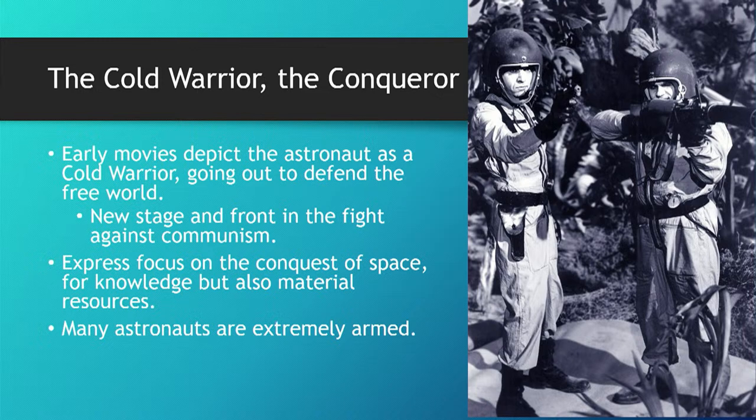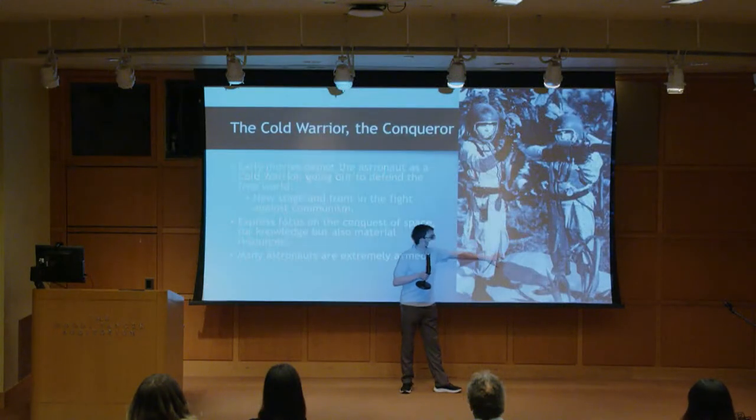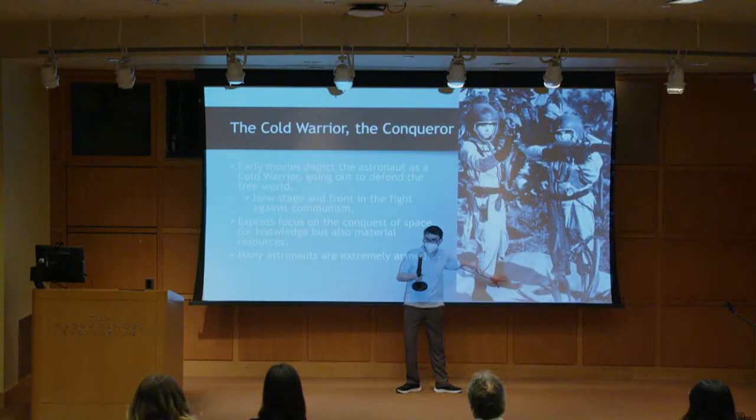Astronauts themselves are not only defenders, they're also conquerors. They go out into space to gain scientific knowledge for the free world, but not only scientific knowledge, also material resources. This is from a film, The Angry Red Planet, from 1959. That man has a very long gun, and that's also a pistol, and their stated objective in the film is to conquer Mars to gain material resources for America.